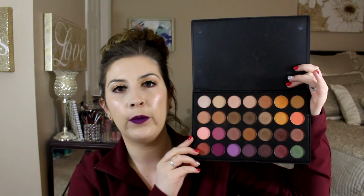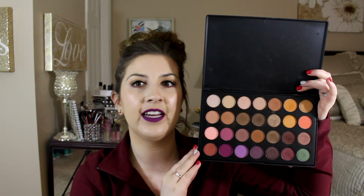Okay, the last 4 palettes that are sitting in the container that I showed you guys during my room tour are all Morphe. The first one is the Jaclyn Hill palette, the collaboration that came out last New Year's. I remember New Year's night setting my alarm and the website had crashed and it was a debacle, but I was one of those people that waited up New Year's Day 2 years ago to get this. So this is the Jaclyn Hill palette.